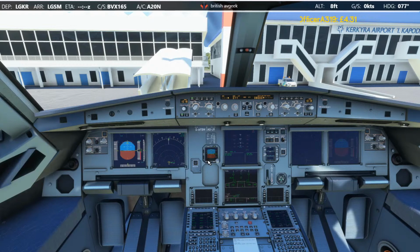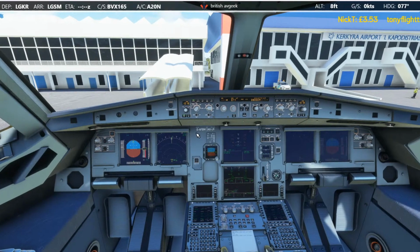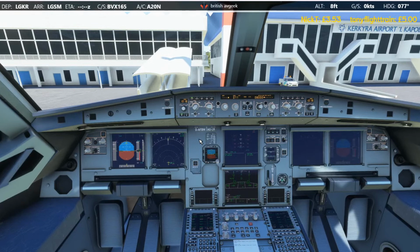Osprey 165, stand 4 at Corfu, fully ready, request push and start. Osprey 165, start push approved, facing north, QNH Corfu 1018. Push start facing north and QNH 1018, Osprey 165.